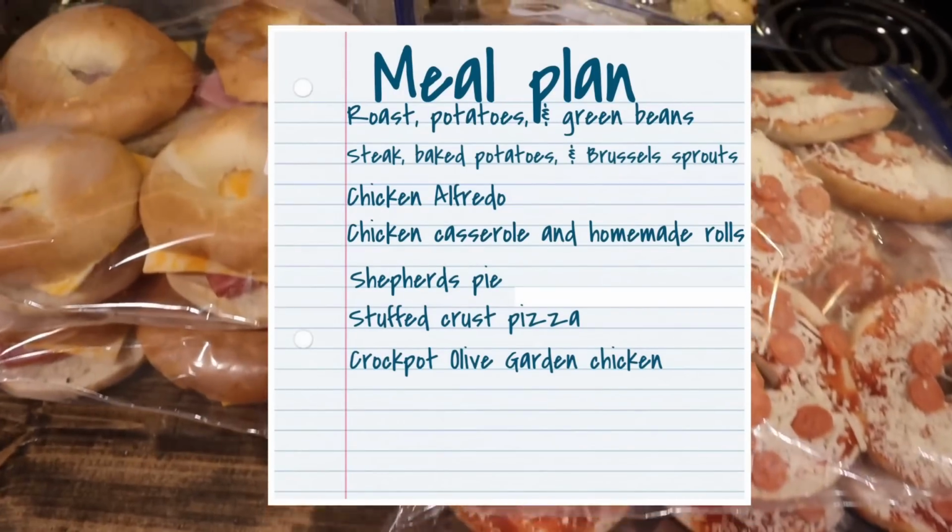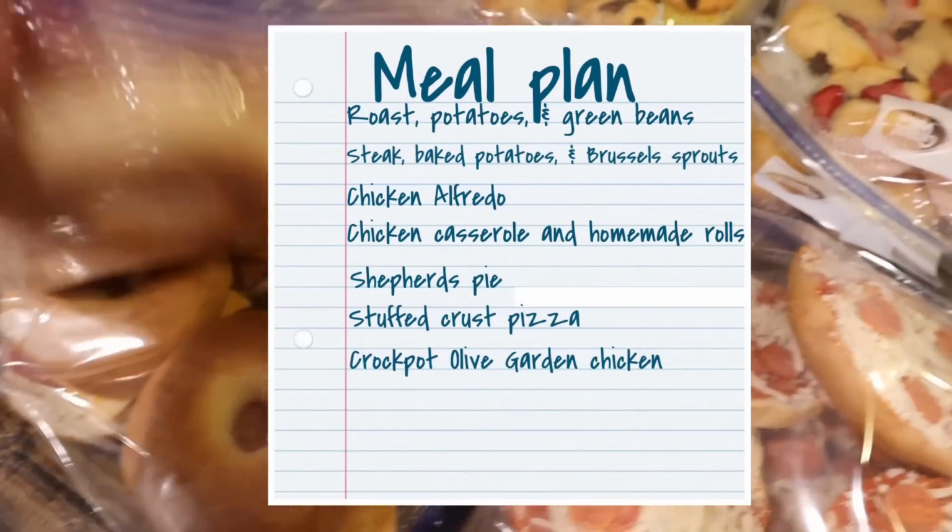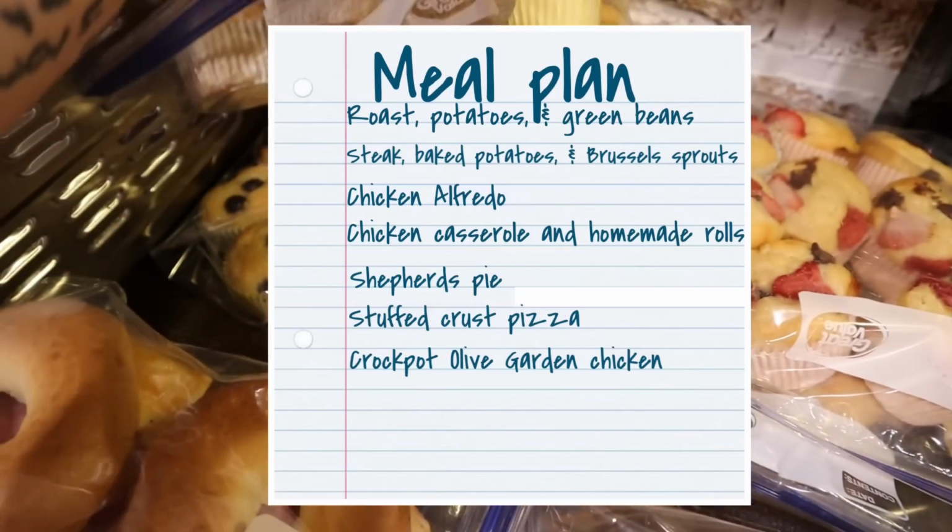Okay, so the meal plan for this week is roasted potatoes and green beans, steak, baked potatoes, Brussels sprouts, chicken Alfredo, chicken casserole, shepherd's pie, pizza, and then Olive Garden chicken in the crock pot.